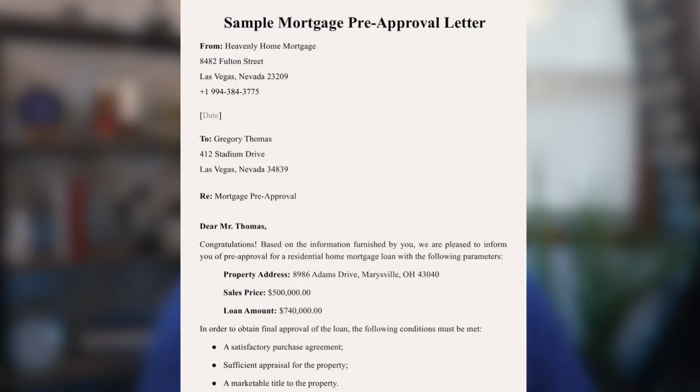Now, once you're pre-qualified, what do you do? Well, the lender is going to give you a letter called a pre-qualification or a pre-approval letter. This is the letter that you can hand a seller or a realtor to actually make an offer on a home. And once you have an accepted offer on a home, you'll sign a purchase agreement, you'll present that to your lender, and you'll start an actual application process.